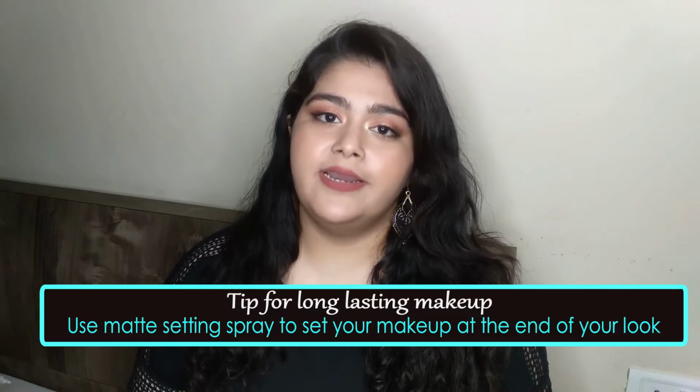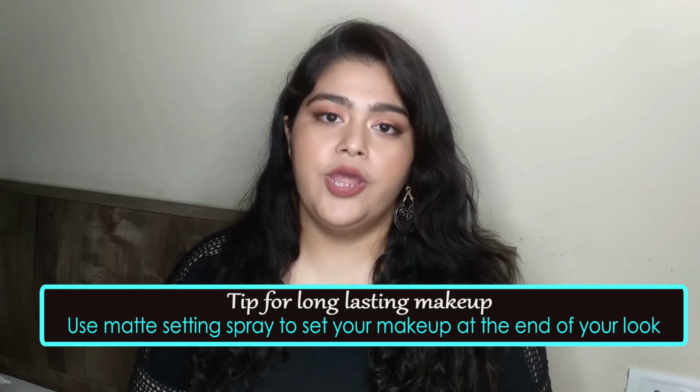So if you want your makeup to be more long lasting, my next tip for y'all is to apply a setting spray at the end of your makeup look. Now make sure that the spray is a very nice one, because most sprays are the ones which will help you melt the makeup and make it look more blended, but not necessarily help in long lasting makeup. Okay, there are very few ones which will actually help you in making your makeup more long lasting.